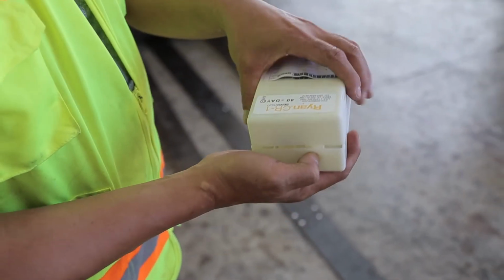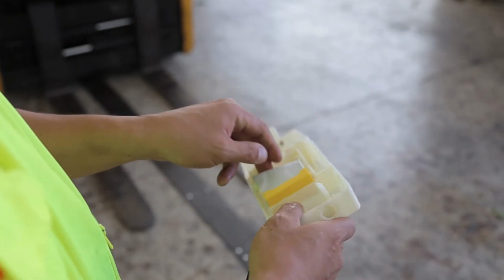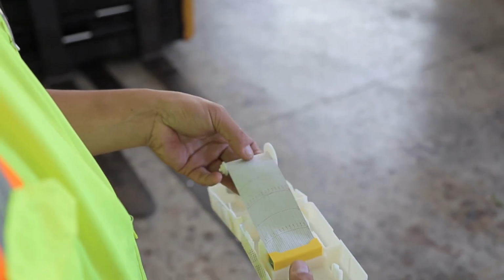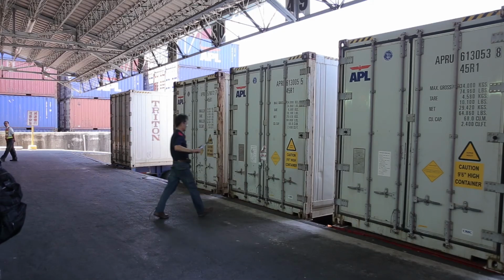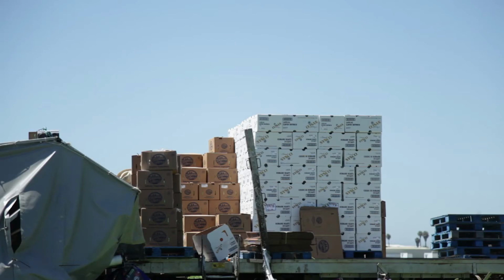The first thing we want to look at is, did the container maintain its temperature throughout the voyage? Upon shipping, some countries may require a seal, and what that is, is just a little seal that goes in the back of the door when the door container shuts and locks. You apply a little seal and you lock it. It's like a little plastic strap that straps up, but it has a number on there. And so you put that seal number on documents.